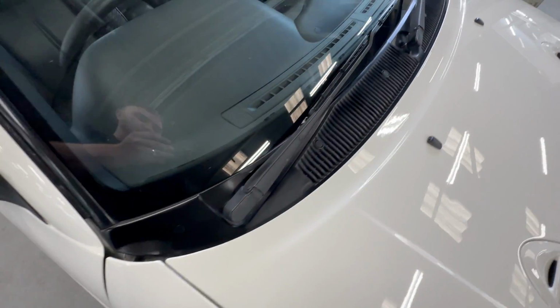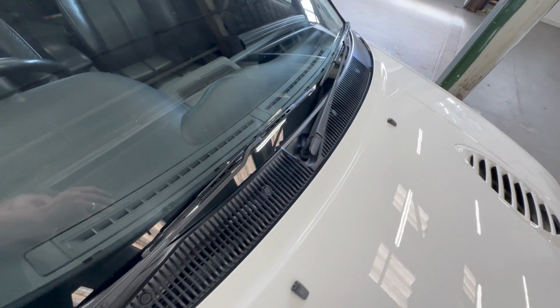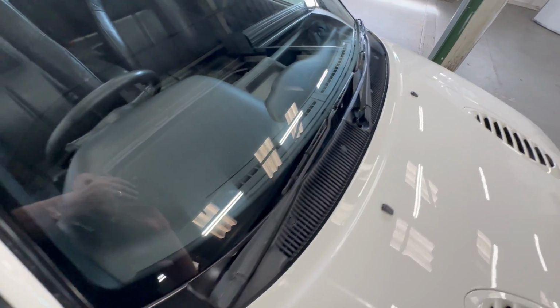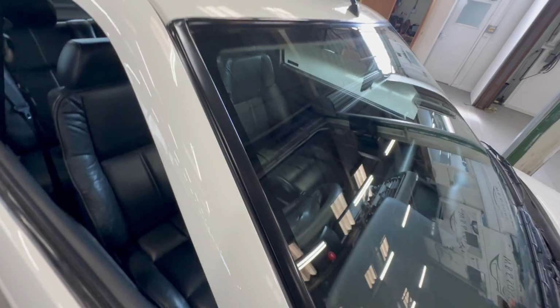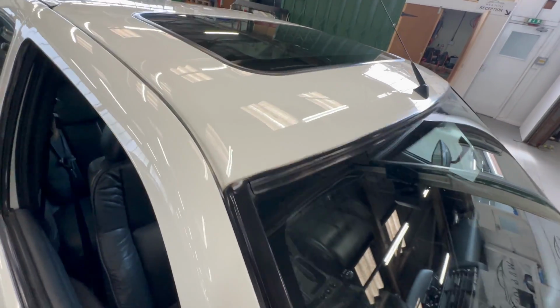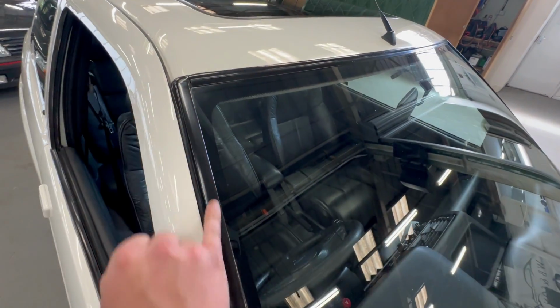They're not dried out or cracked. They're not absolutely dosed in back to black or anything like that. They're just nice, fresh plastic trim. Coming up the A-pillar, again, lovely and clean all the way up there. And the trim around the window, that's all good as well.